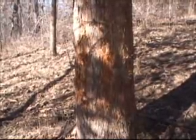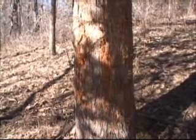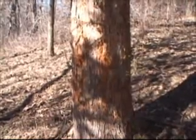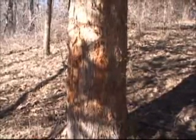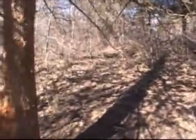Here we're down in one of the bedding areas, and just looking at a really big, about a 12 inch diameter cedar tree that's been hit pretty hard. There's definitely some big deer in here. You can look around and see the thick cover. A lot of cover in here. A lot of excellent bedding habitat. Right above us is the food plot again.